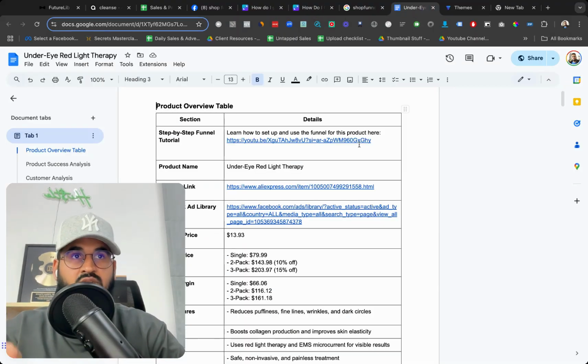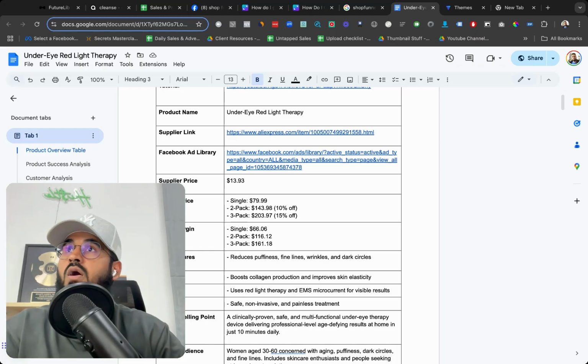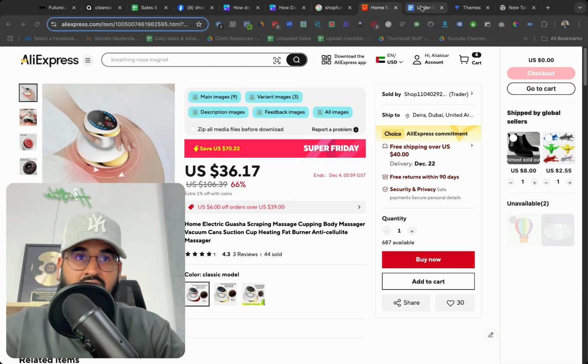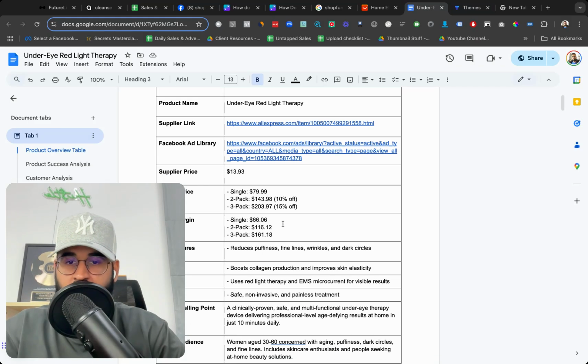Now, the cheat sheet will have a step by step tutorial, the name, the supplier link. I've already found the supplier for this product. Where is it? Let me actually pull that supplier up for you. Yeah, it'll have this guy's link in there. It took me some time to find it. It's 36 to source and it's 89 to sell. So there's a really good, nice margin there.